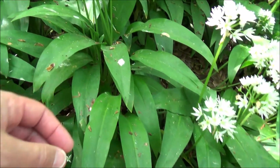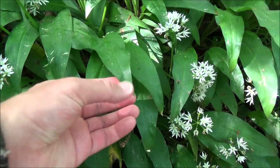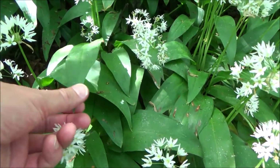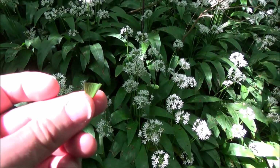So let's find it. It's all a bit mucky, this stuff. Let's just try a bit further in. We don't want any contamination from the dogs, do we? Let's try a little bit. Very garlicky. It's a shame you haven't got smelly vision, because all the wild garlic down here, you get the aroma.